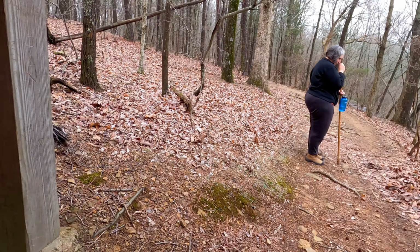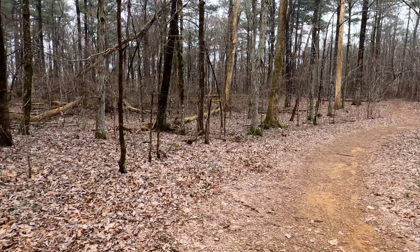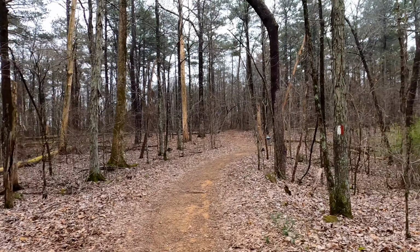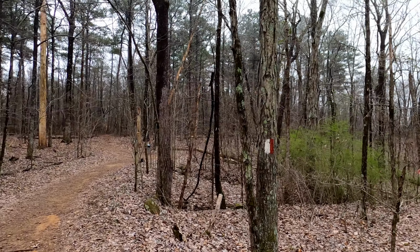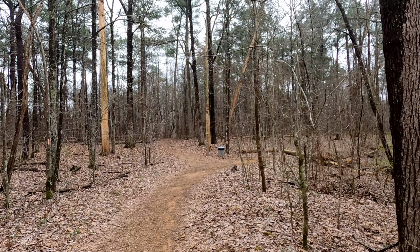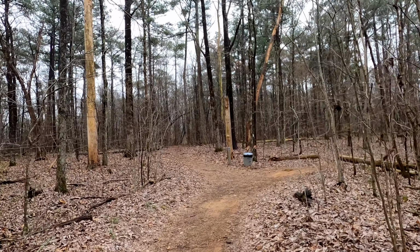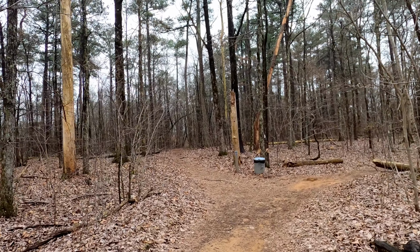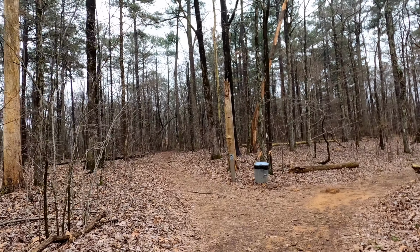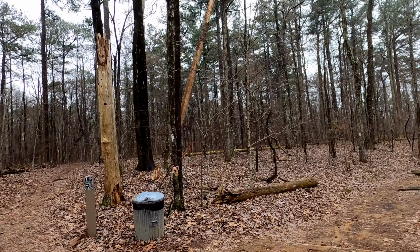All right, moving on. We have now joined up with the Fire Tower Trail, which we're going to take this way. Fire Tower Trail has a red blaze, so you can see the tree has both white and red. So I don't think we stay on it very long. I think we just kind of touch it here and immediately depart back off of it again. Yeah, right here the Fire Tower Trail goes left and the South Plateau Loop goes right. So that's how we're going to go.